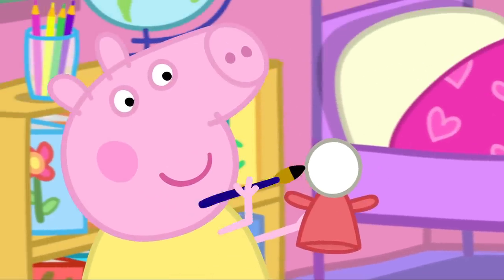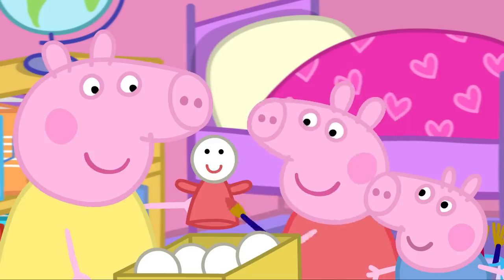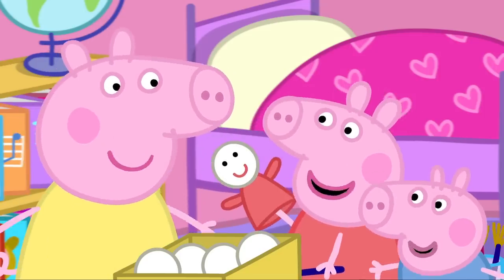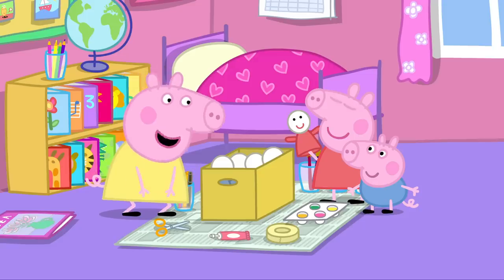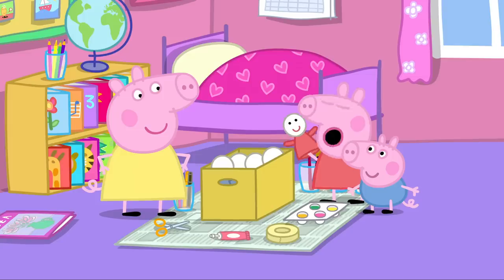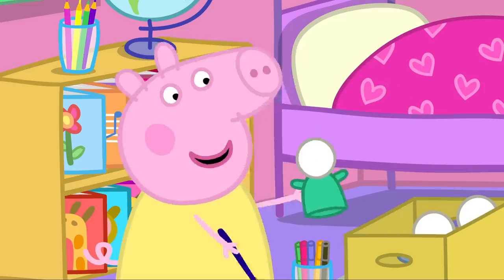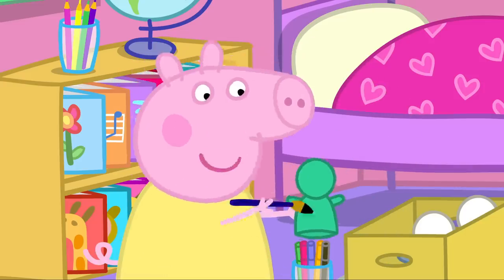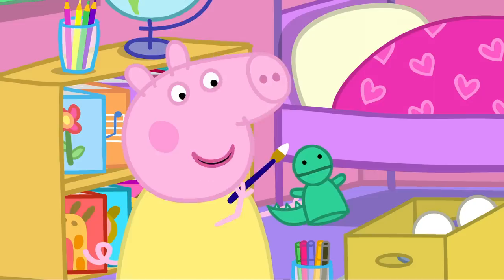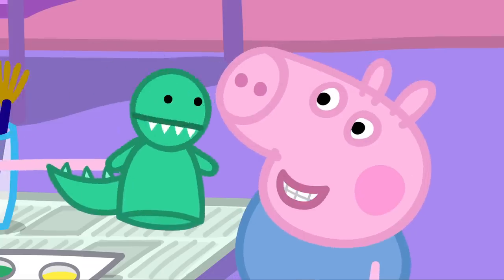Chloe paints the puppet's eyes. Can I do the mouth? Okay. My name is Peppa. George, what puppet would you like to make? Dinosaur. A dinosaur? George always says dinosaur for everything. Okay. A scary dinosaur puppet. Chloe is making George a dinosaur puppet. It needs pointy teeth. There, a scary dinosaur.